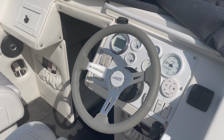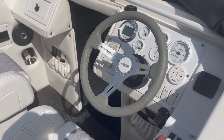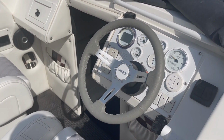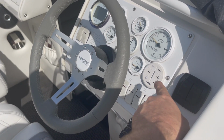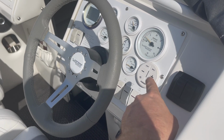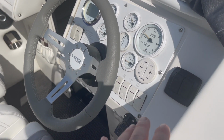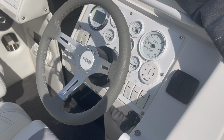So up on the helm, we went ahead and put a brand new steering wheel with a steering adapter that converted over to the Momo style bolt pattern, giving us more flexibility, different steering wheels to choose from. We've eliminated the old mechanical keyed-on hour meter that was kind of worn out and got moisture in it. And we replaced it with a Fusion Bluetooth stereo control.